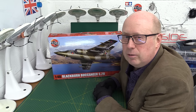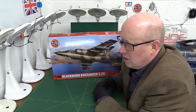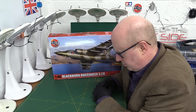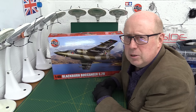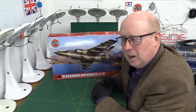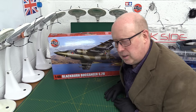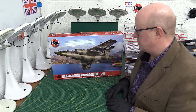And the fact that it ran, I think, in the naval version, it came out in 1961, which is early if you think about it, in the Navy. And it was still there in Operation Granby in 1990. Well, 30 years later, it was at war. Absolutely incredible run it had. So it's a proper aeroplane to be fully appreciated, and let's get straight into it.